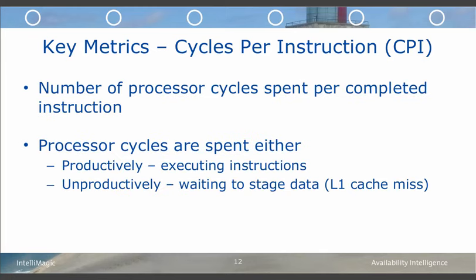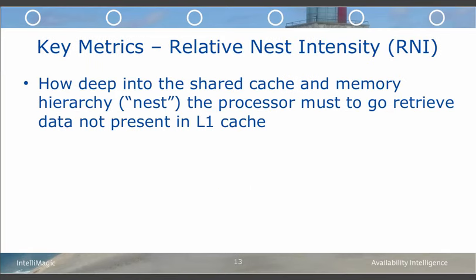And conceptually, processor cycles are spent either productively, executing instructions that are present in the level 1 cache in the processor, or unproductively, waiting to stage data that's not present in level 1 cache and thus needs to be staged. So keeping the processor productively busy executing instructions is highly dependent on effective utilization of processor cache. A second key metric that Brent's already referenced, and one that we're going to examine in some detail today, is relative nest intensity, RNI.